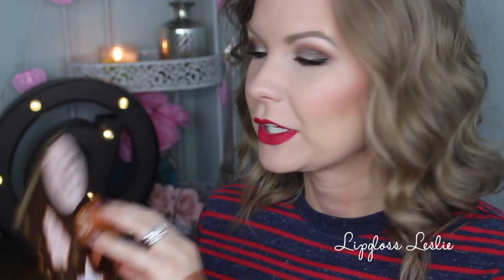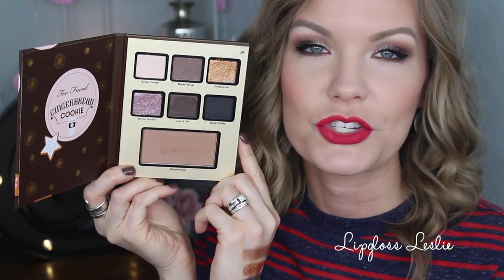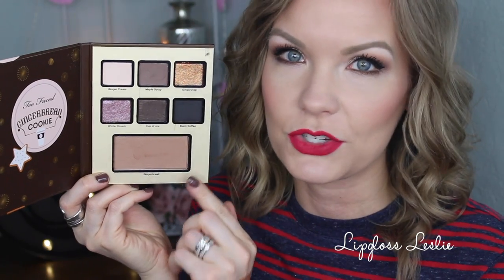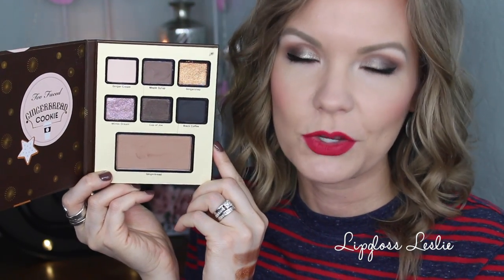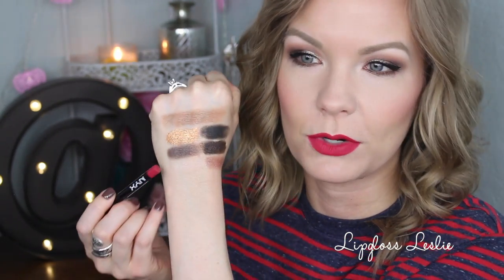Lastly is Gingerbread Cookie. Again, this one is overall a neutral palette, but there is a shimmery lavender shade thrown in there. And this one has a bronzer versus a blush like the other two. So it's nice that you get a bronzer and some blushes in this set. So there is what that one looks like. And then as far as swatches go, I have those right here for you.